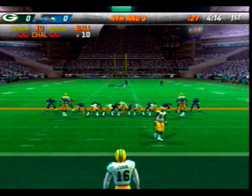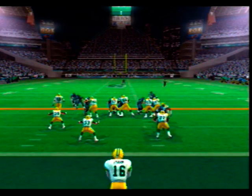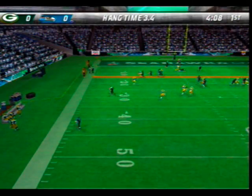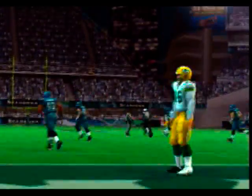Very solid defensive effort to force the three and out. From the 40-yard line, Barnes returns this one to the 32.